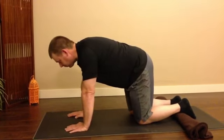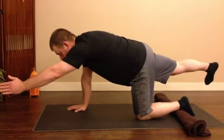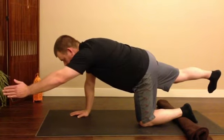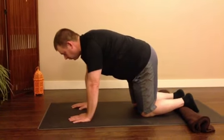And then try the other side, lifting on an inhalation or exhalation. See what feels better. Feel the strength in your right shoulder blade that's holding you there. Good. And then release down. So that's a nice one to do too.